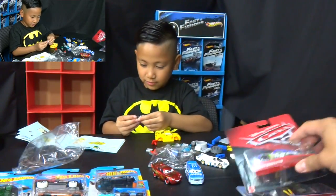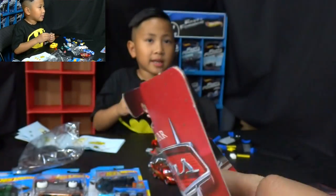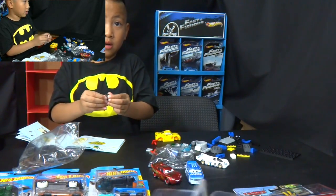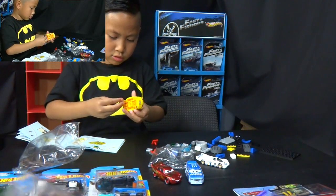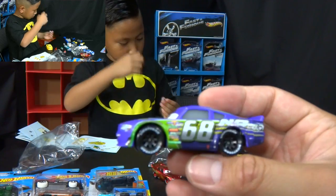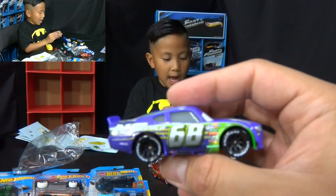So here's number 33. And we got Parker Brakeston, number 68. Did you know what Cruz Ramirez wheels have? What do Cruz Ramirez wheels have? Rust-eze? Rust-eze on the Lego? The same one as Lightning McQueen. Oh, that's cool. So here's number 68, Parker Brakeston. I'm not gonna remember all the names of these.